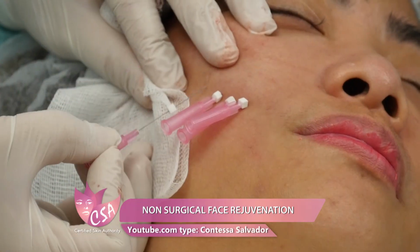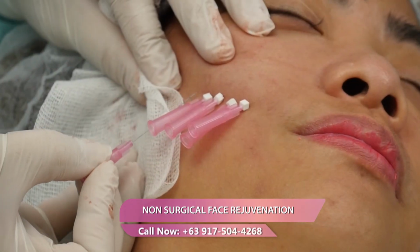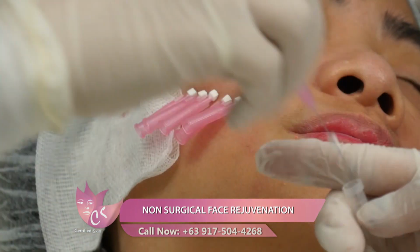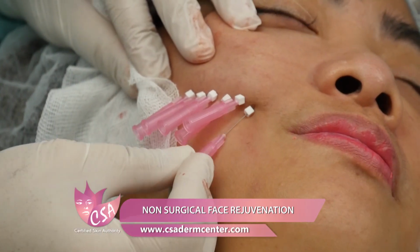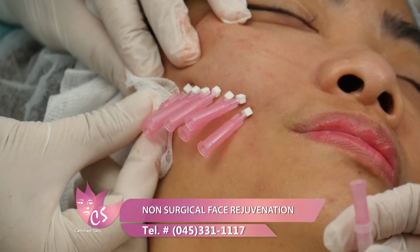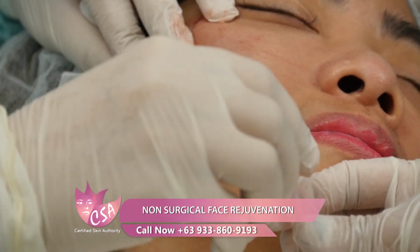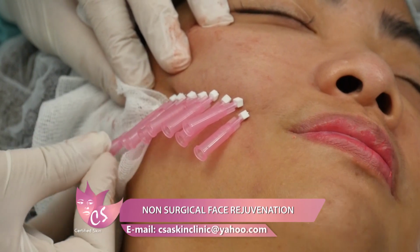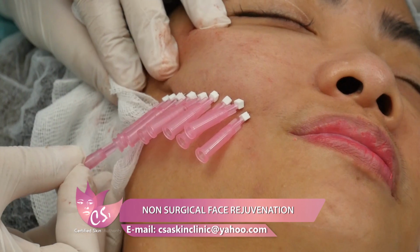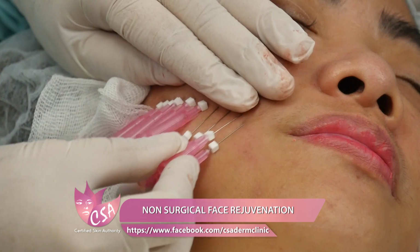A while ago was a mechanical lift using the cog, and this one is collagen stimulation for tightening and firming the skin. So we want to combat the sagginess, the laxity. As time passes, Cherry will just be rejuvenating and becoming younger and younger. And on the lower part, we can still combine with those tornado threads.